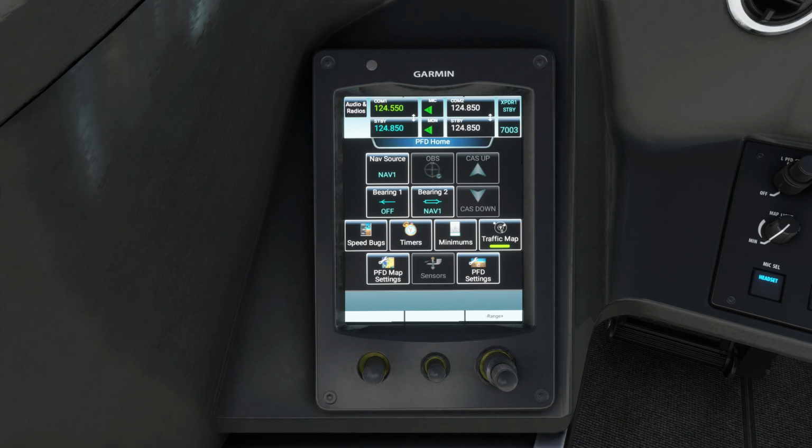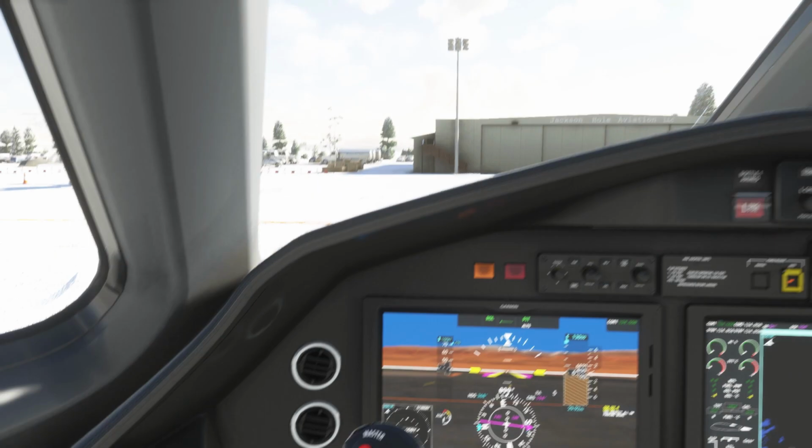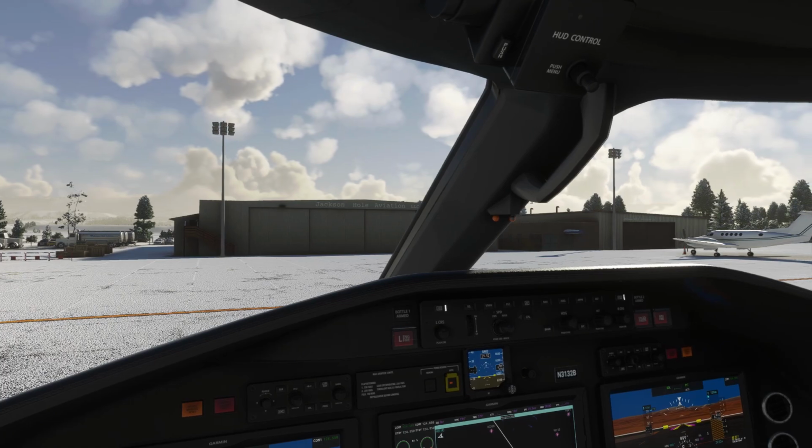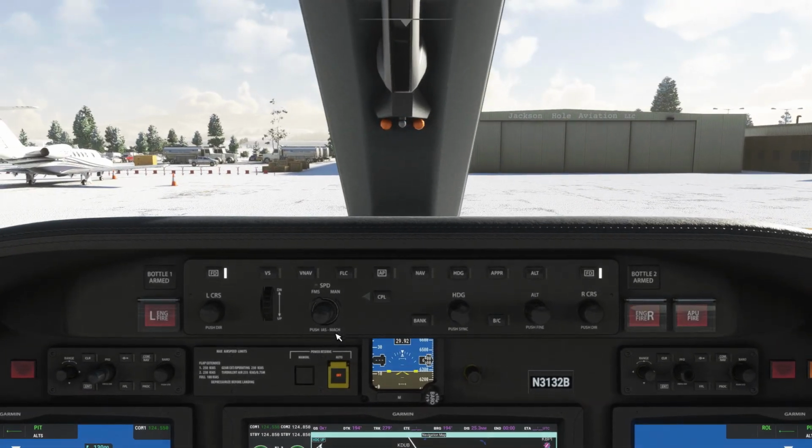And we're back. Let's see, is there anything else here? Yes, we want to turn this to FMS. Turn this to nav1. I'm sorry, to GPS. And leave that at nav1 on the bearing 2. Then we'll have our timer ready to go. The other thing I want to do is you want to set this to manual. Okay.